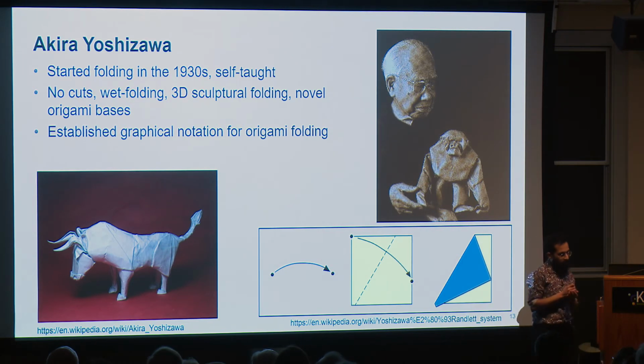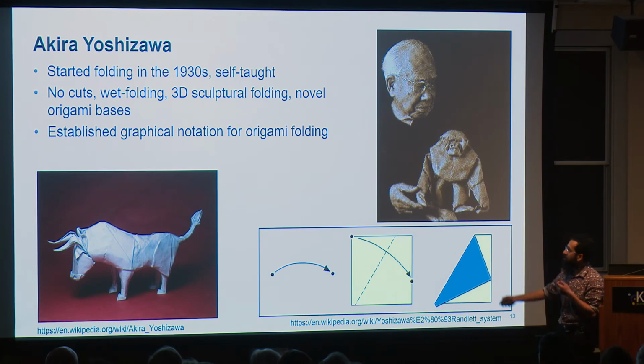And he was actually the first one to kind of insist on the idea of not cutting paper. Previous to this, Japanese origami involved cutting paper, and if you've read any books about origami, that's one of the rules of origami, that you can't cut paper. He was kind of one of the pioneers of that rule. He also pioneered the concept of wet folding, which is dampening the paper in order to get these amazing sculptural forms.